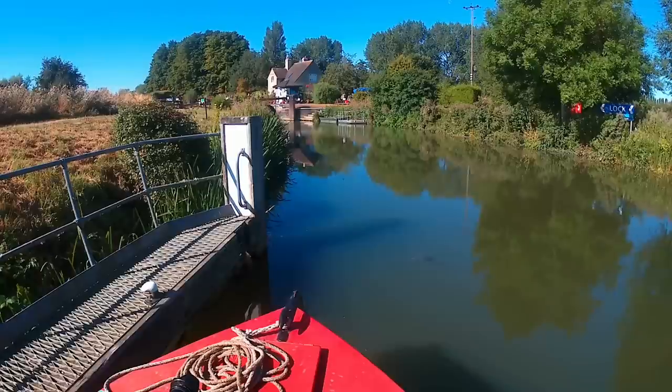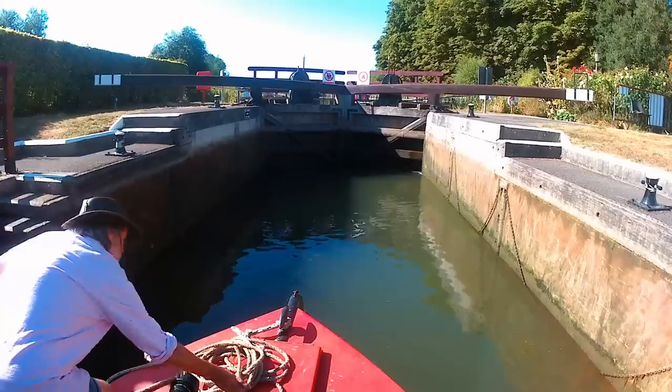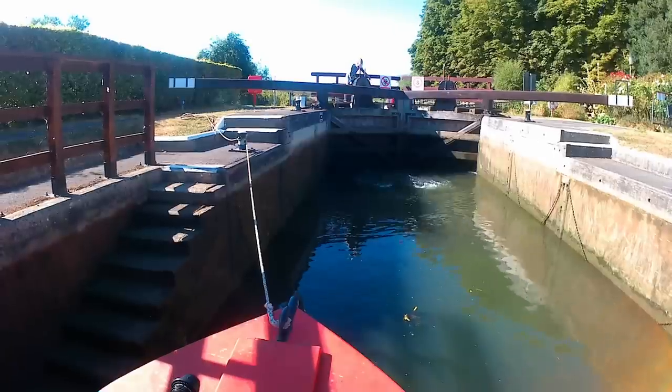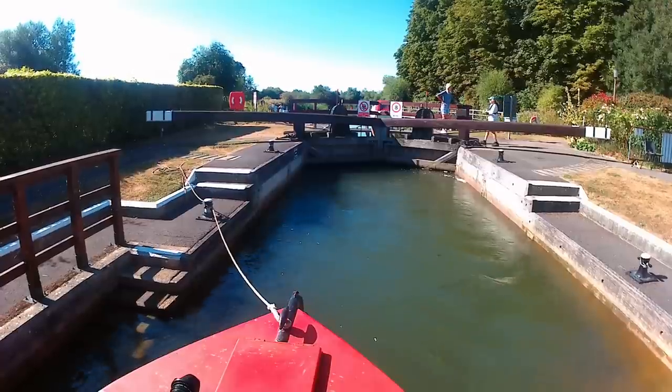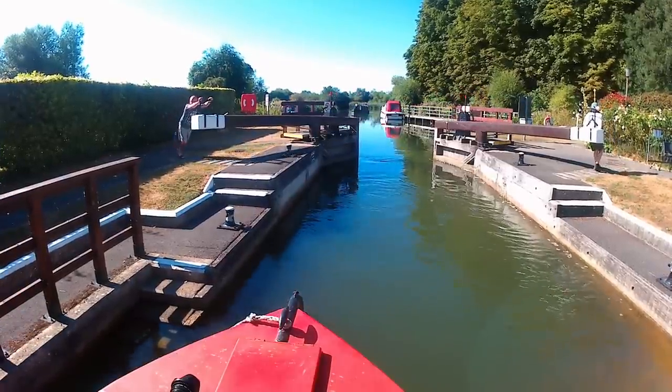Underway again, and there's some locking to do. A lockie explained that it's best to open the paddles halfway on both sides. These locks, though, are much kinder than those on the K&A.